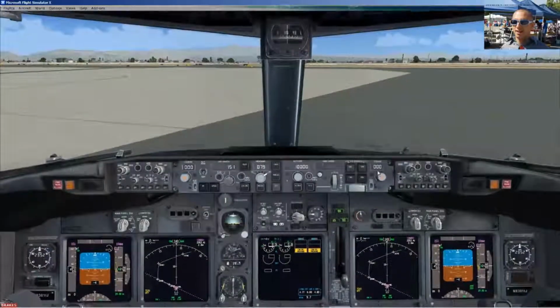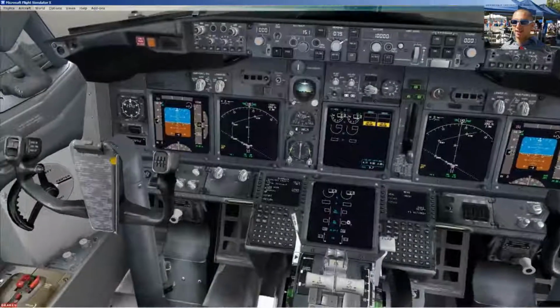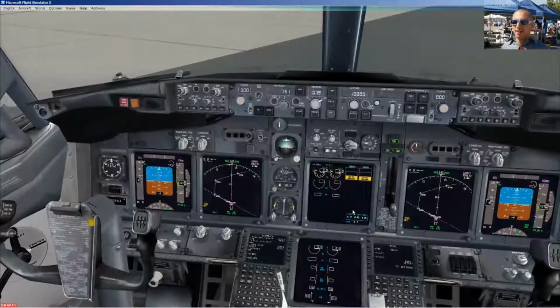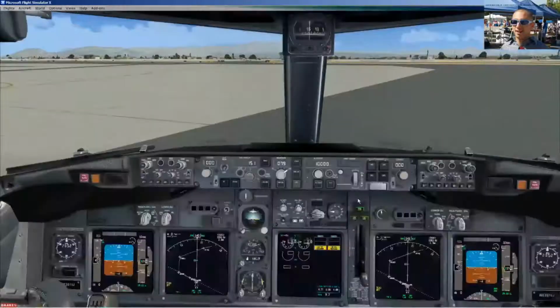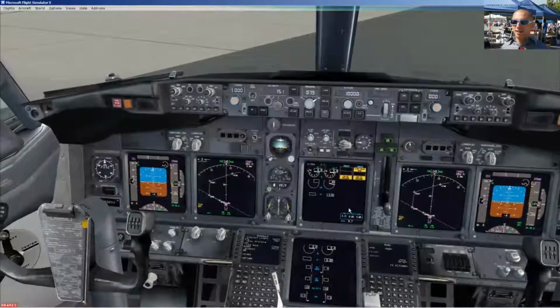All right, so before starting the taxi, we verified the oil and everything else is good, and we're going to go ahead and start engine 2 first because we're burning from the left wing tank. Engine 2's on the right side. Engine 2 start valves open. Go ahead and time it.